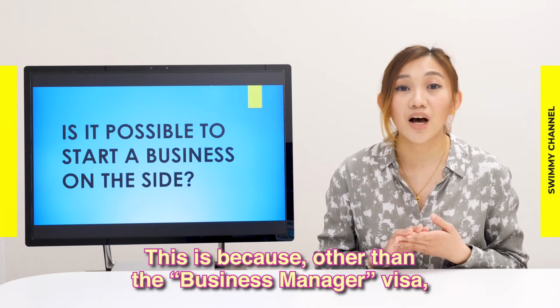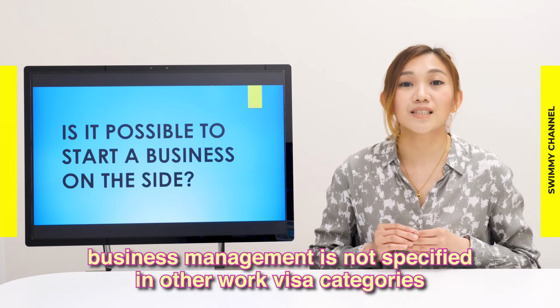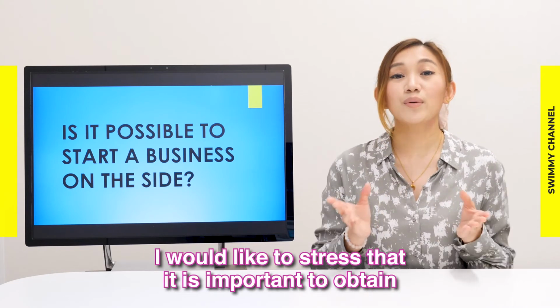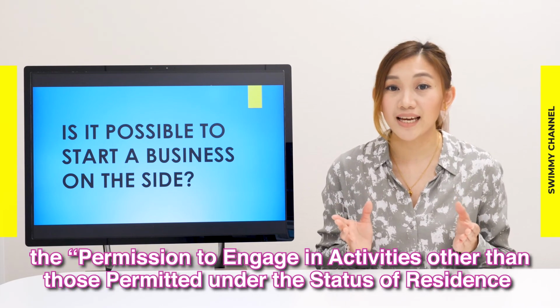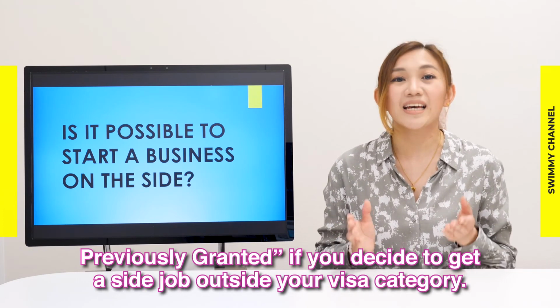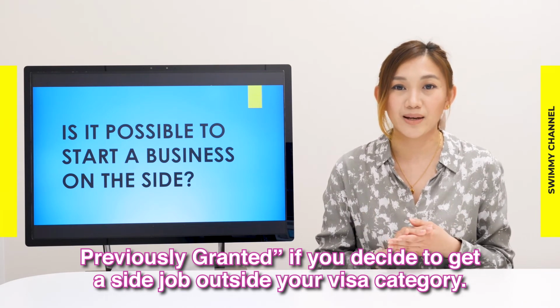However, it will be difficult for foreigners with other visas to start a business on the side. This is because other than the business manager visa, business management is not specified in other work visa categories and would not likely be possible in the future. I would like to stress that it is important to obtain the permission to engage in activities other than those permitted under the status of residence previously granted if you decide to get a side job outside your visa category.